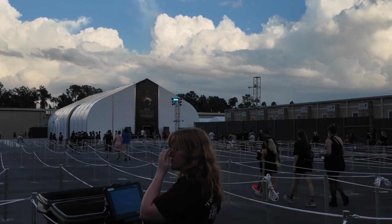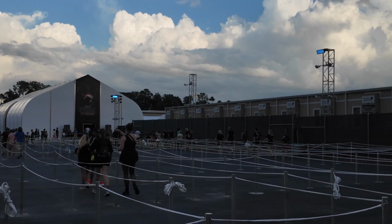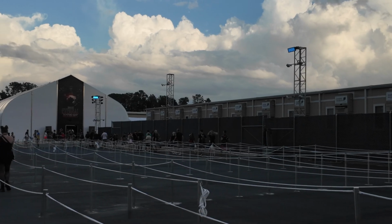So here comes Monsters, our third house, and it's only 6:30. Technically, the event is only supposed to start right now. So we just got out of Monsters Eternal Bloodlines. I still really like that house.